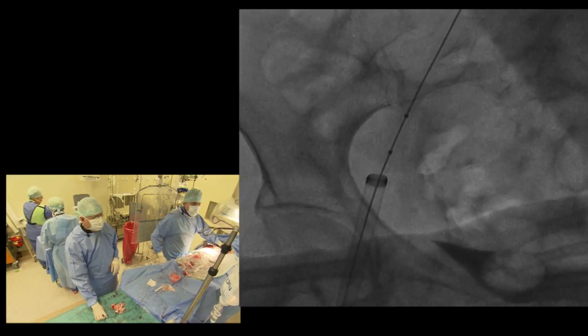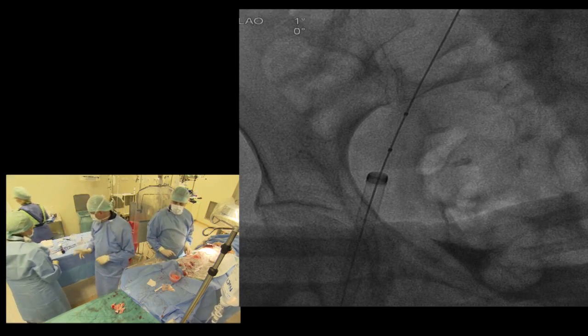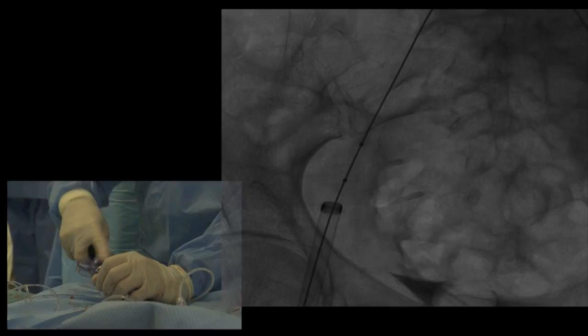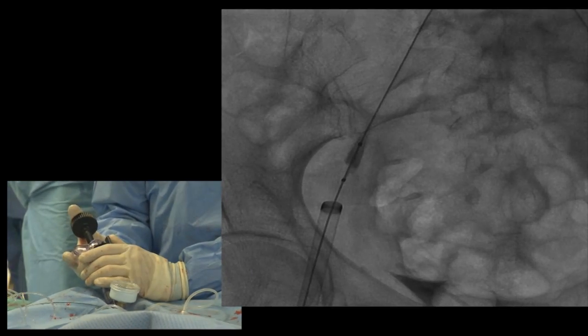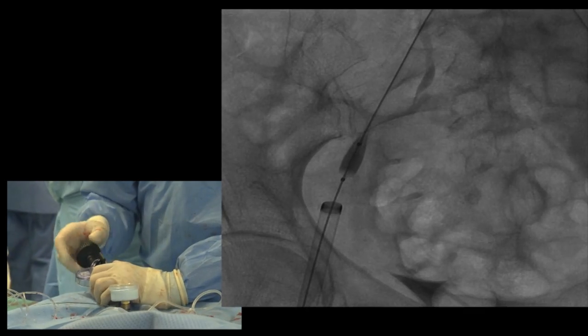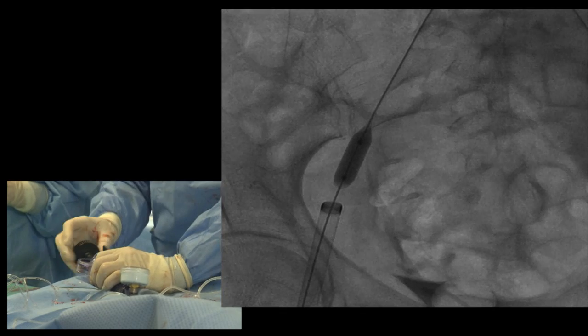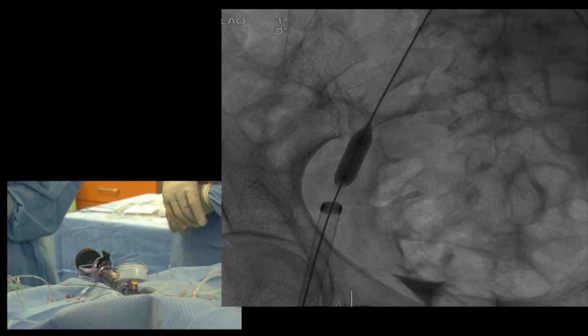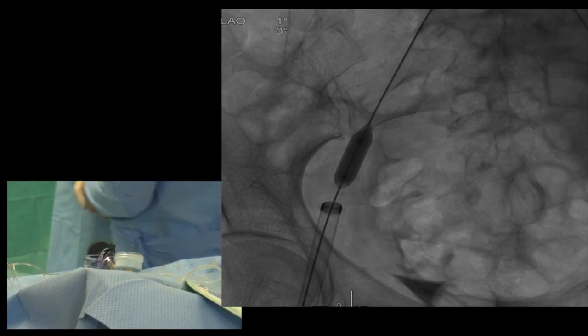Okay, I think it is enough. We can inflate the balloon also. It is an 8 mm balloon. It is 8. So we give something like 4 to 6 atmospheres, no more. And now we can do the closure of the artery with a Prostar.